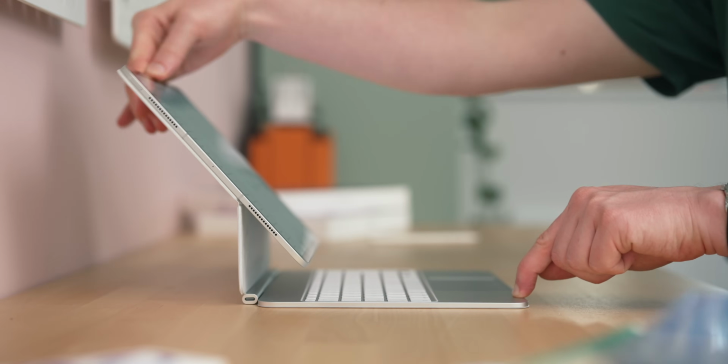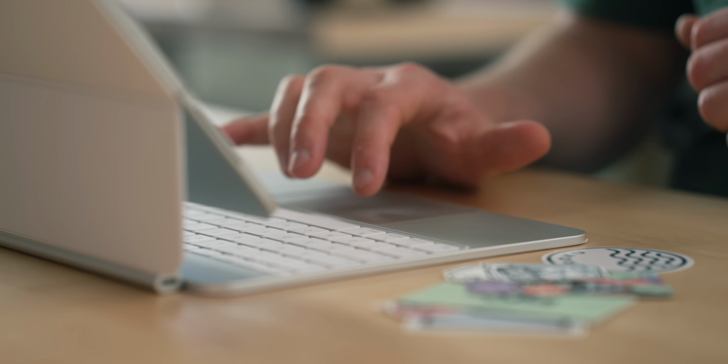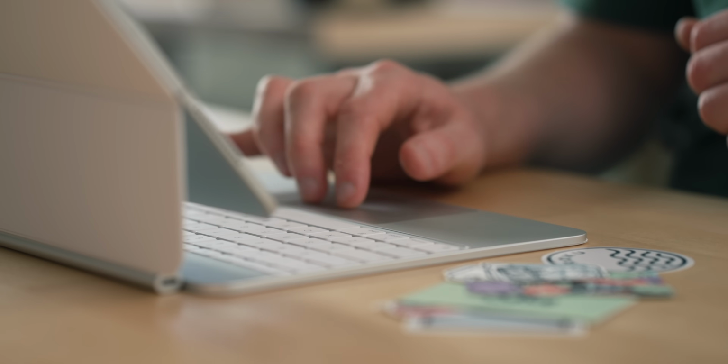And you're also getting access to the brand new Magic Keyboard. This is easily the best keyboard that Apple makes, and it only works with the new Pros. You're getting the full function row, a nice kind of slim metal design, and the trackpad this time round is much bigger, which is a really nice quality of life update. Just makes using iPadOS much nicer.